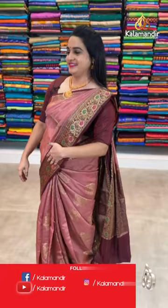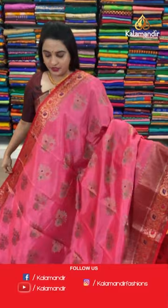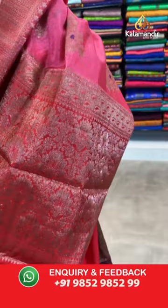Wow, the beautiful dark peach and red color combination again. And body comes with the floral bunches and the border, contrast with the floral weave, diamond weave. That's the pallu, contrast pallu with the floral jal, and paired up with contrast plain blouse along with border.